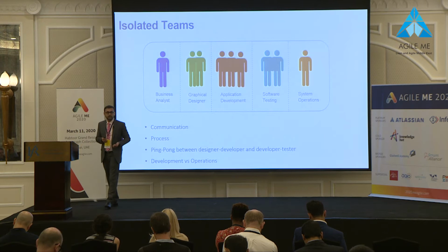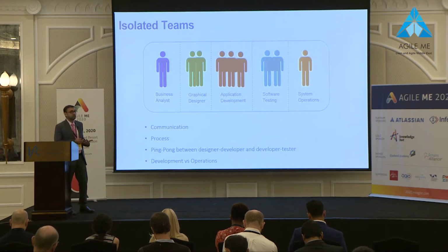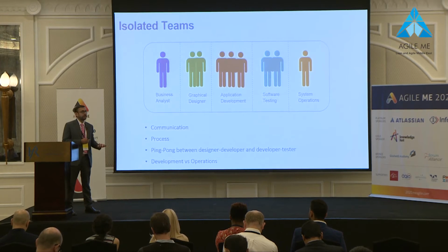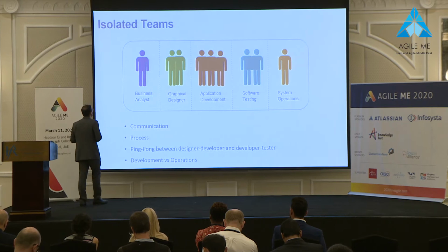Will they be sent over emails? Will they be sent on some tools? Will there be updates? How are those updates going to be shared? Where will they be shared? How will they be informed? How are they going to get notified about it? And where is all this being documented? Okay. That's one of the prime communication problems that you will be facing.